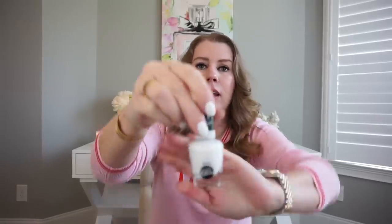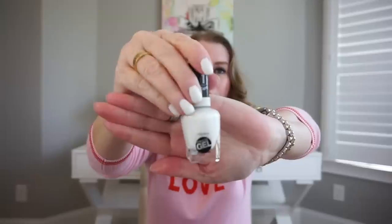So what I'm going to share with you today is from Sally Hansen, and it's Miracle Gel. And so there's two parts. There's polish, and then there is the top coat that you use with it. And I do put the Essie on top of that, and it still lasts. I got a few little chips going, but this has been for a while. This color is called Get Mod, or number 789.